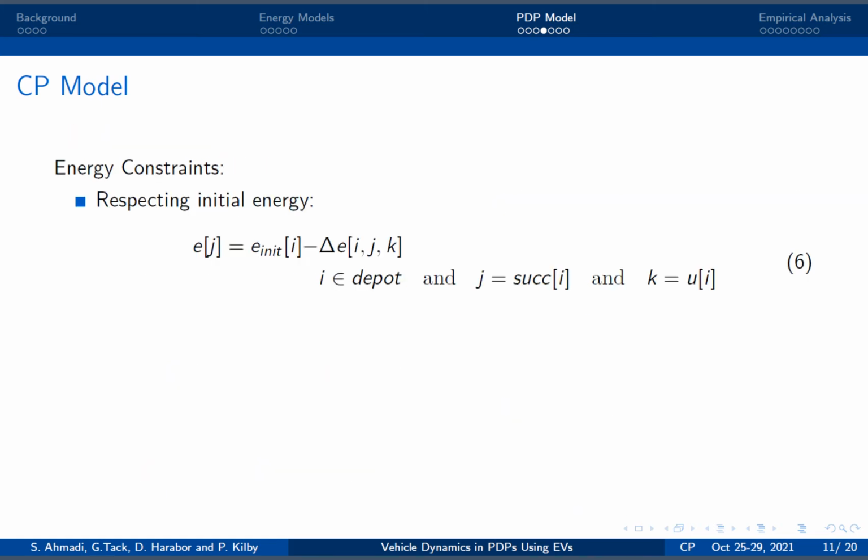Energy constraints. For every depot node, the available energy of the EV when it arrives at its successor node is determined using the initial energy of the EV. Delta E is a three-dimensional energy array. As you see, the third dimension is the vehicle utilization. In other words, delta E represents the energy requirement of traversing the path between location I and its successor J with K passengers in the electric vehicle.